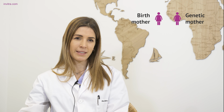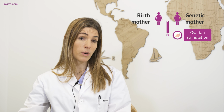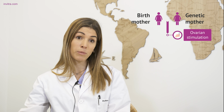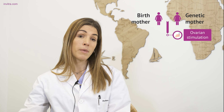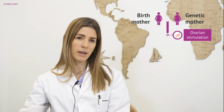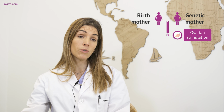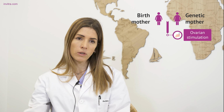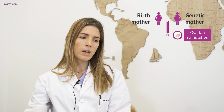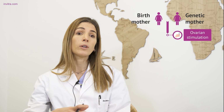So basically, what we usually try to do is synchronize the cycle of both women who are going to start the process. The woman who's going to be the donor of the eggs will start a stimulation cycle for her ovaries to start producing eggs. She will probably start the medication around the 3rd day of the period, and she will be taking some injections to boost the growth of the eggs in the ovaries. And during the time that she's doing that treatment, she will have to go to the clinic to do some bloods and scans. That way we can monitor the response of the ovaries. Usually around 10-12 days after she started the stimulation, she will be ready for what we call the egg collection.